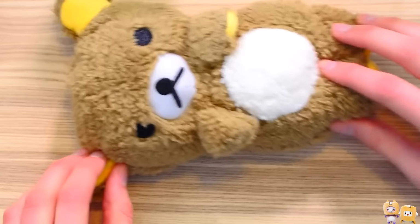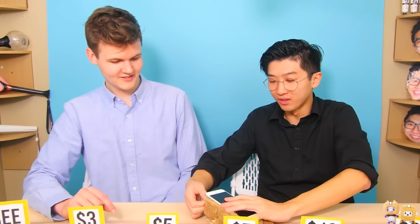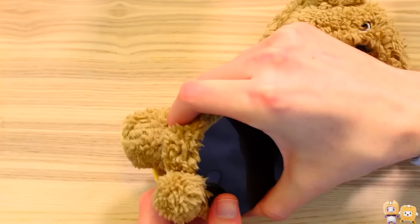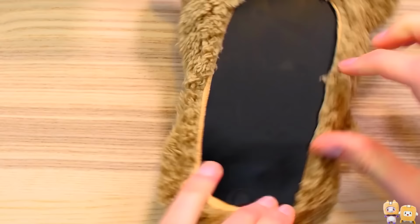Now the next phone case we have is this little teddy bear with a stylus, I guess. Off the bat, this does not really look like a phone case, but when you flip it over. Okay, first of all, my phone's not fitting in here. Dude, just squeeze it. I'm not putting my phone in there. This bear's not gonna give it back. I guess one of the sides will not fit in. Oh, you're gonna break your phone. You're gonna snap. Oh, it's in there, dude.